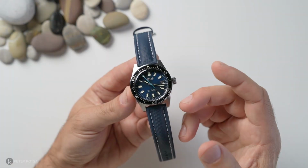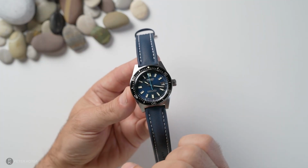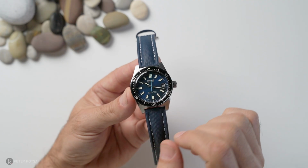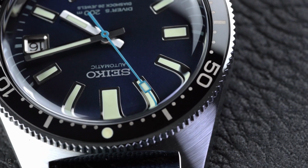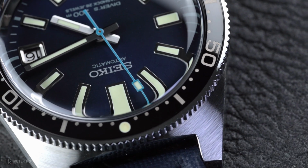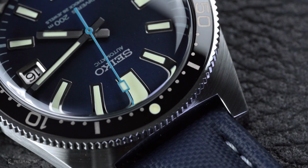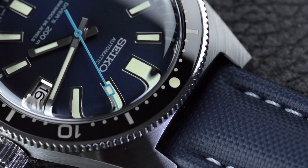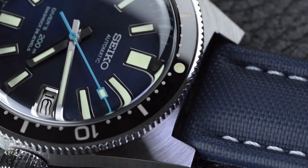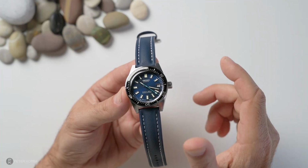And you know what? It's been a month, and that beautiful lollipop seconds hand splashed in blue. You see how it just went past the 12 o'clock? Every time I get up in the morning and I grab this watch to put it on my wrist, it goes past that 12 o'clock marker exactly the same time as my computer, exactly the same time as my iPhone. This watch hasn't gained or lost 1 second in 1 month. And that's a bit of a freak.